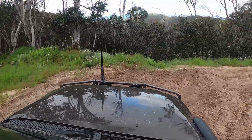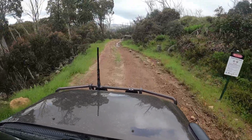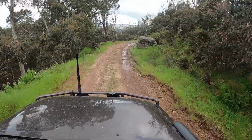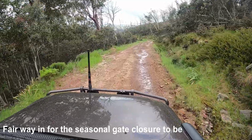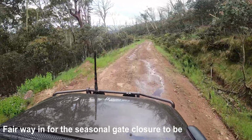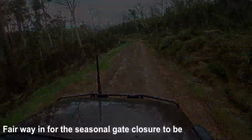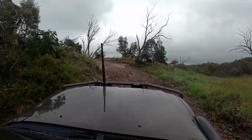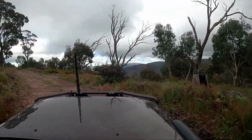Tight little switchbacks here and there as it works its way down. And we're actually a fair way in at this point. It's probably 1.5 kilometres in, and this is where the gate is for the seasonal closure. So if you didn't know this track was seasonally closed and you somehow got up onto the Howitt Plains Road, which you probably can do in winter, and decided to tackle this track, you're going to get 1.5 kilometres in before you hit the gate and realise it's seasonally closed and you have to turn around.